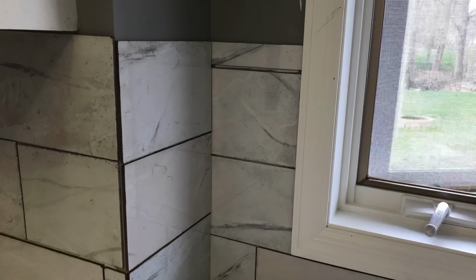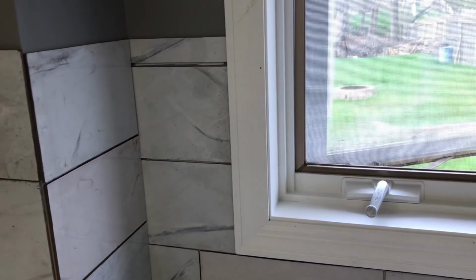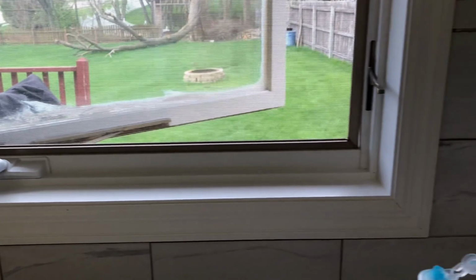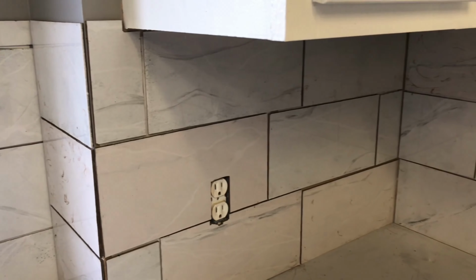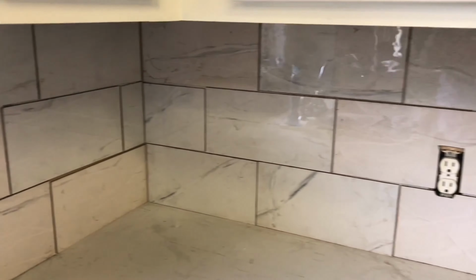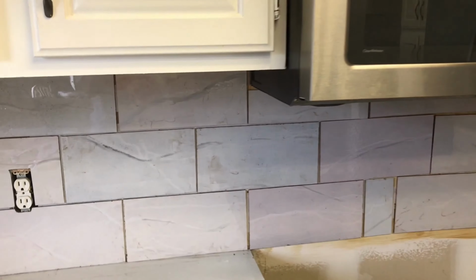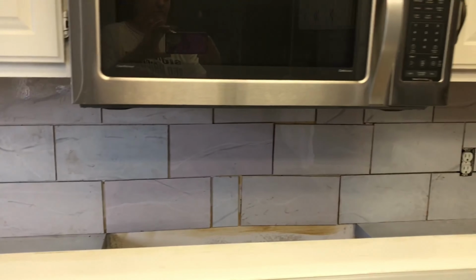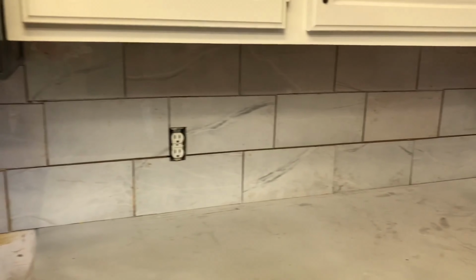I will say there was one other thing that I didn't think about, and that is putting the spacers behind the outlets to move them out so that they would be level with the tile. So I had to go in and do that afterwards. So note to self, next time, bring your outlets out. They need to have a little space behind them. I will say I'm so happy with how the tile turned out.